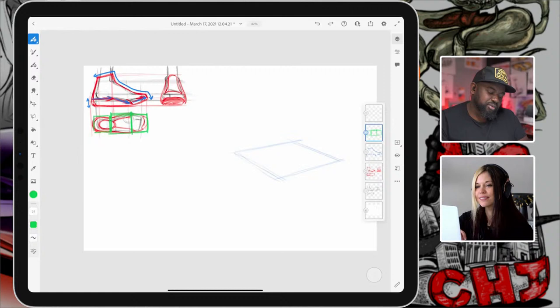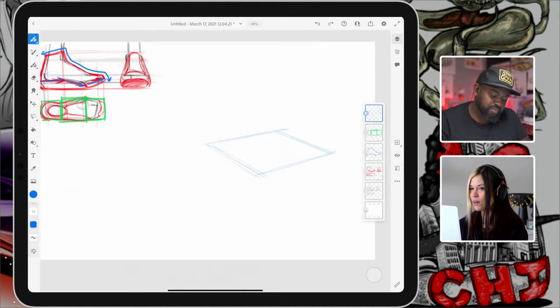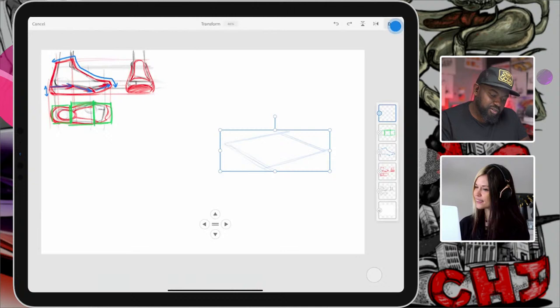Pro tip as well in Fresco, if you're using a bunch of colors and you forgot what color you're using, Fresco actually keeps track of all the colors you've picked. So I could just go back to that blue and it'll be the exact same blue that I need. All right, so there's my first square. I'm actually going to make this a little bit smaller or I'm going to run out of space.